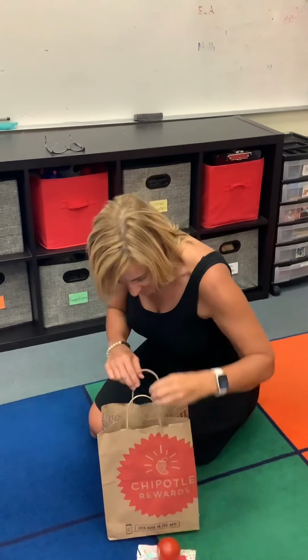Number 2, I have a tomato. Why is a tomato in here? I put a tomato in here because I like to garden, and I have my own garden at home, and I've been growing my own vegetables. So this is from my garden. It smells so good.